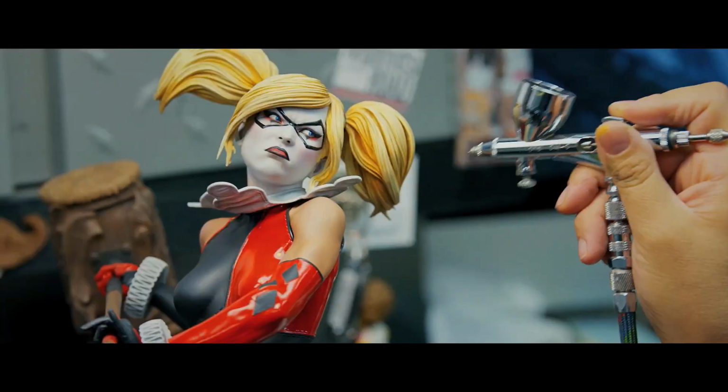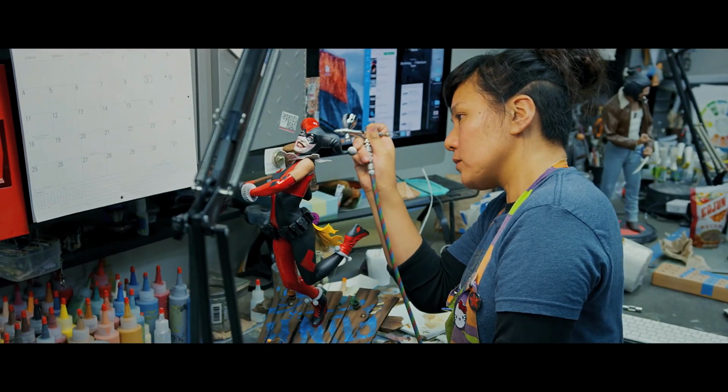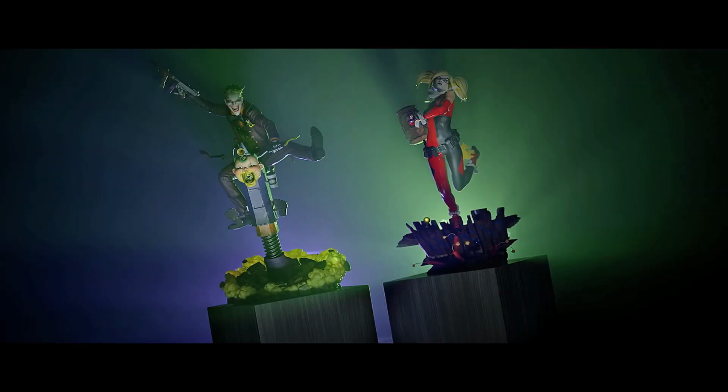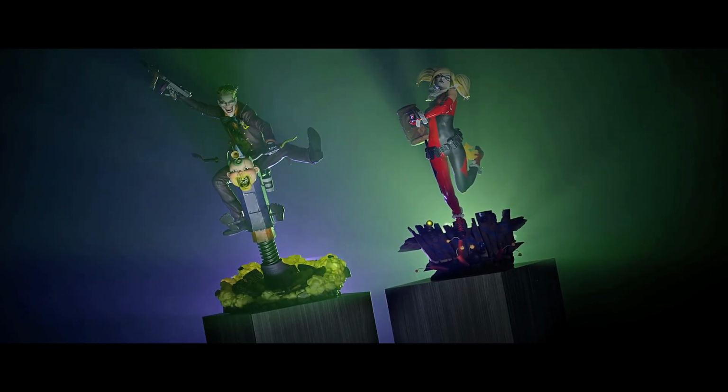The red parts make it super shiny, like she's wearing some kind of vinyl. But the black parts, I made it more like she's wearing a spandex kind of material. So it creates a very interesting contrast. It really pushes the boundaries of what we could do in a quarter scale statue.